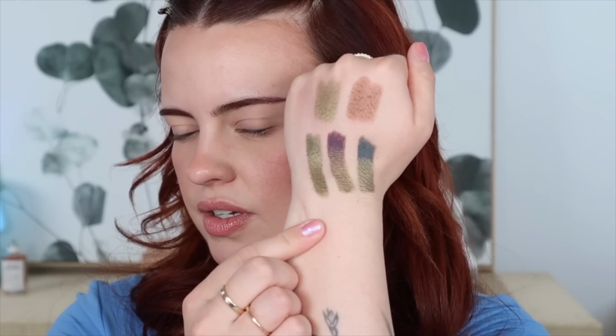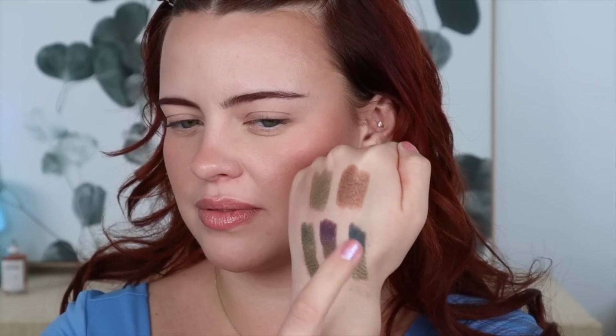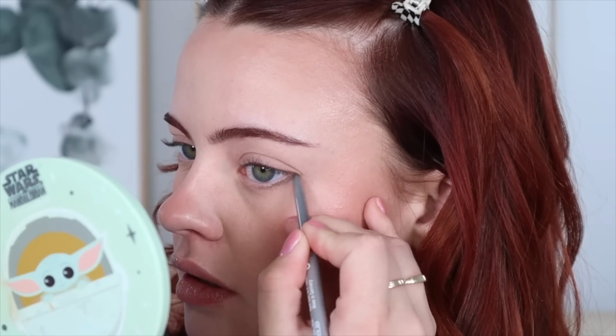So I swatched the green Chubby stick with all of these. I was kind of rooting for this combo, but they don't seem to blend well together. They kind of just repel each other, so I don't think that's going to go very smoothly. So I might have to do the green thing, because these ones are friends for some reason. And I don't like these two together. I don't like it. Let's start with the green.